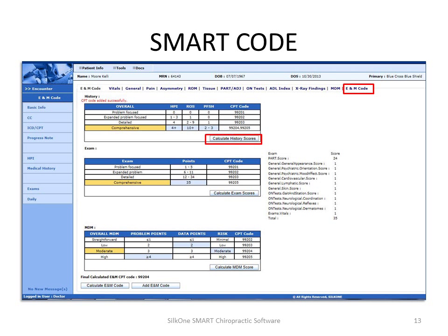Here's where SilkOne's smart coding makes your life a lot easier. As you documented during the encounter, SilkOne was keeping track of all of the bullet points and will now add them up and suggest the appropriate CPT code for billing. Click these buttons now and calculate the E&M code. If you'd like to send the CPT code to billing, click Add E&M Code.